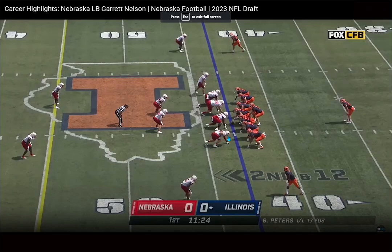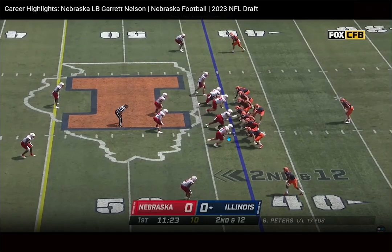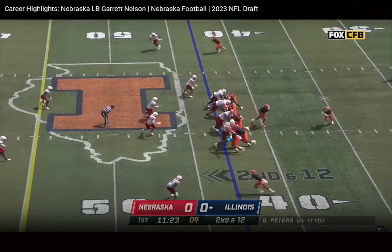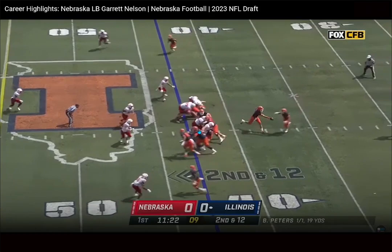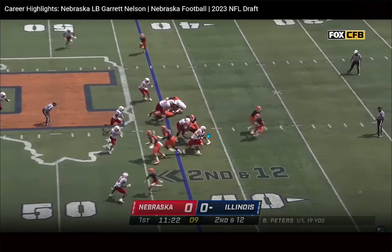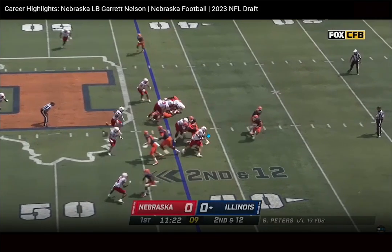And then right here, they're running outside zone. He has a great feel for the flow. And he just gets in underneath these 2 blocks. Like, he basically has 3 blockers on him. And he's able to get through, swim over the top, and show off this core strength. Like, he's with high pad level here. And this tackle should be having all the leverage, be able to move him out of the play.